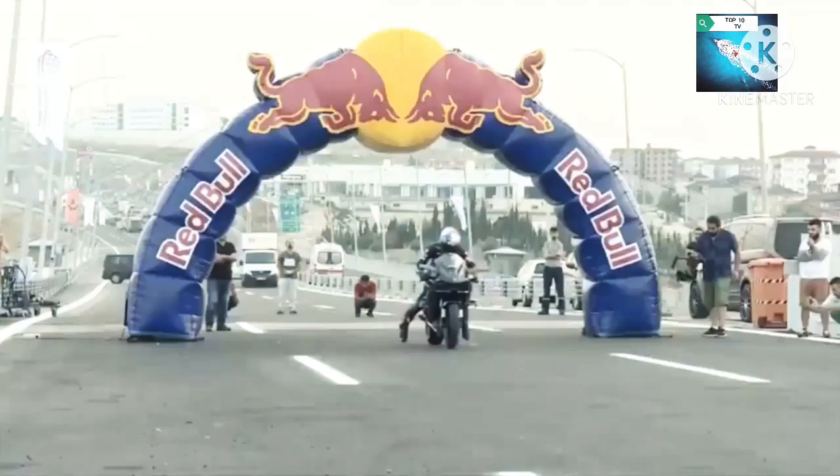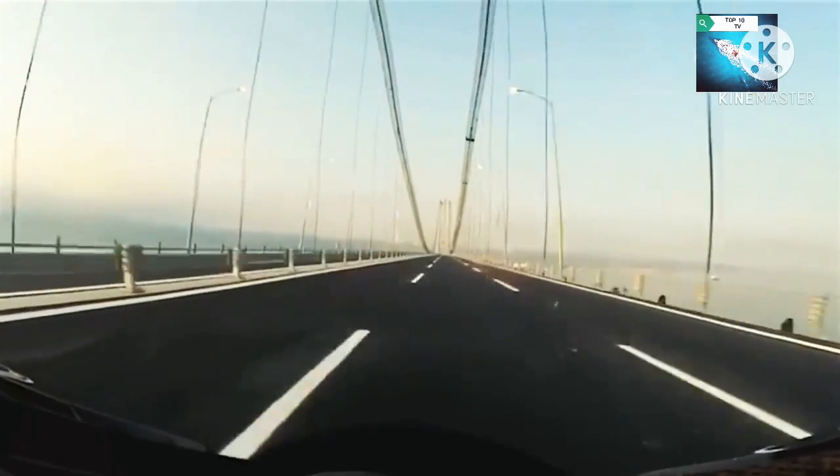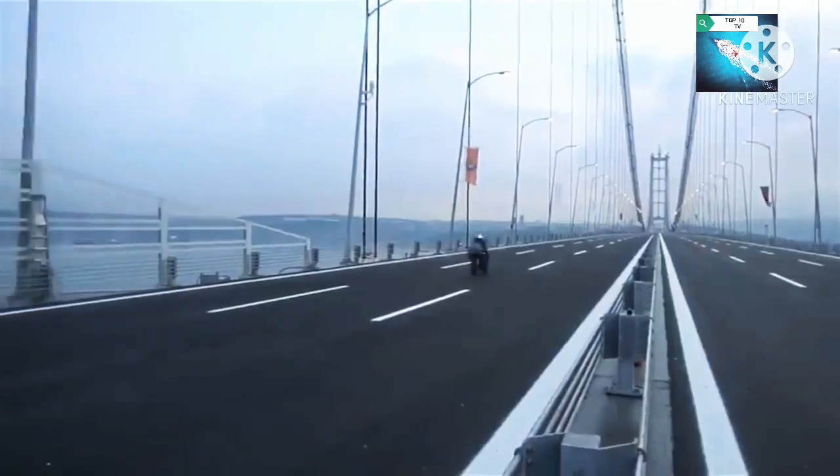At this point, the H2R still holds the unofficial top speed record for a factory-stock motorcycle at 250 miles per hour. The record was set several years ago back in Turkey using the 2016 version of the bike.